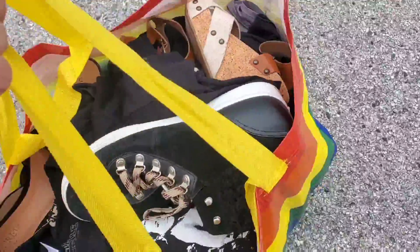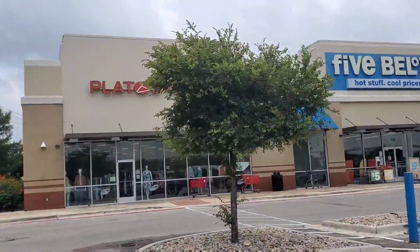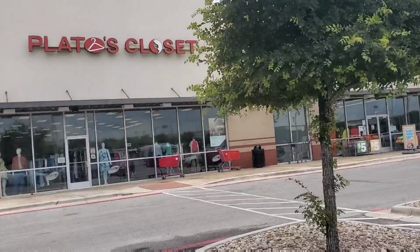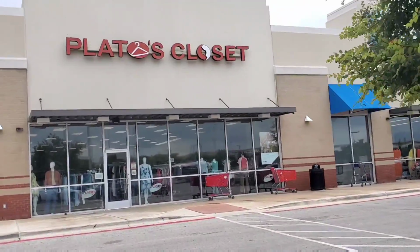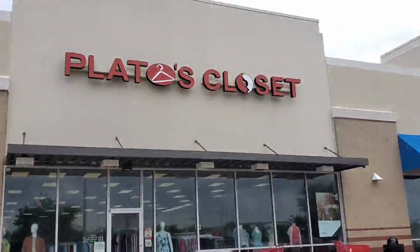All right, I think there's still some pretty good potential in here. I'm at this Plato's Closet now. I thought about it and realized that I didn't think Clothes Mentor would be the smarter option. So we're going to try a different Plato's Closet that wasn't too far and see if they will take any of the leftover. So I'm leaving this Plato's Closet. The wait time is about an hour and a half.